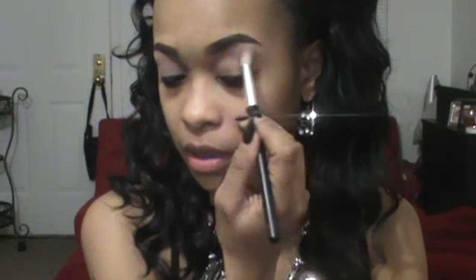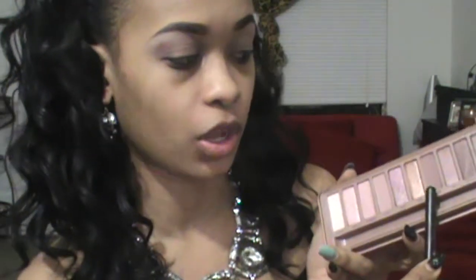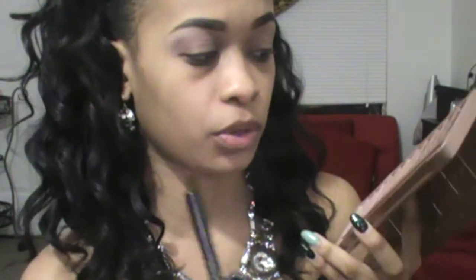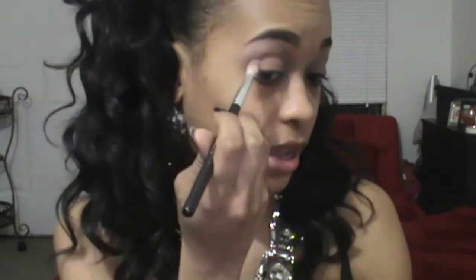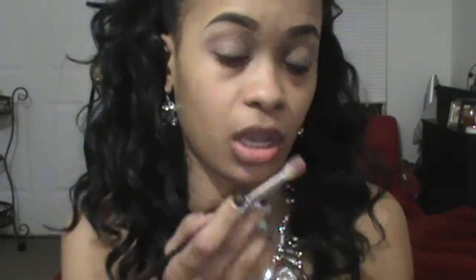I wasn't too sure how I liked this palette at first because most of the shades are kind of pinky shades, and I'm more typically into gold and stuff. But I find that I really do like it. So it's that. Next, I'm going to go in with the third matte shade, which is called Nooner, and this is actually the last matte shade. Nooner is a really nice brown pink, if that makes any sense. It's brown, but it's also pink at the same time. I think it's amazing how Urban Decay makes these colors, but then they put hints of pink into them. So I'm going to take that and apply this to my crease as well, but lower than the transition color.